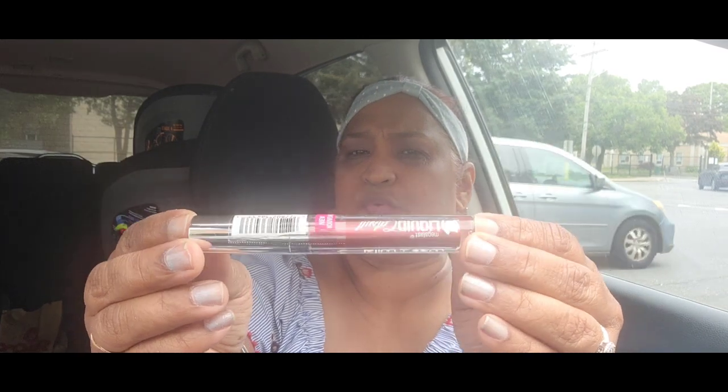So this one is You Copper Cat. Yeah, You Copper Cat. I got two of those. Then the other one I got is this one that says Ruby Heist Metallic Liquid Eyeshadow by Wet n Wild.